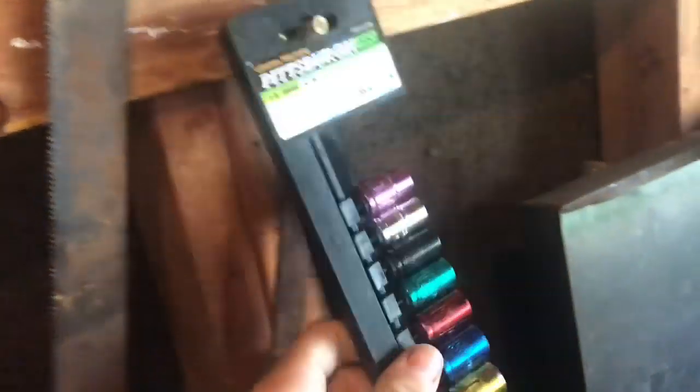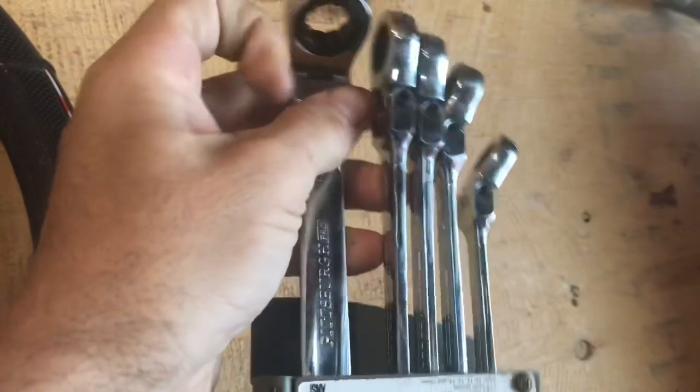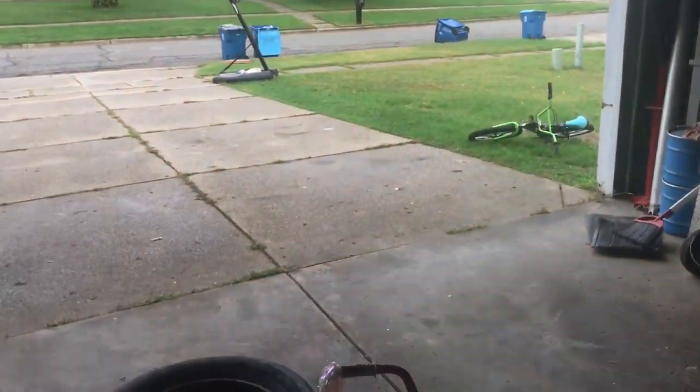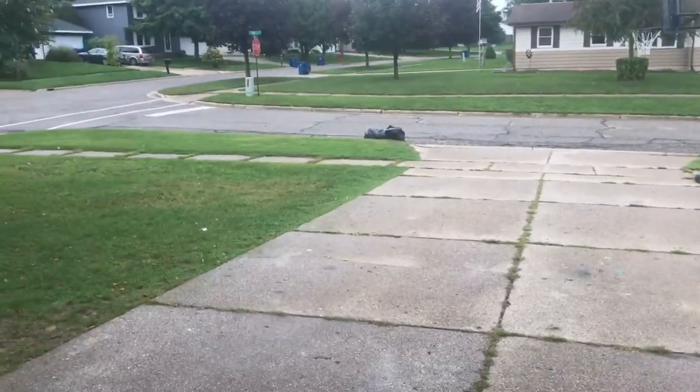So there the exhaust pipes lay. Everything we've worked on for the last couple of days. Check this out though. I got this whole set, this set of ratchet wrenches, and this set of floppy ratchet wrenches. I got all that stuff off Facebook Market for 50 bucks for all of it. Can't even beat it.